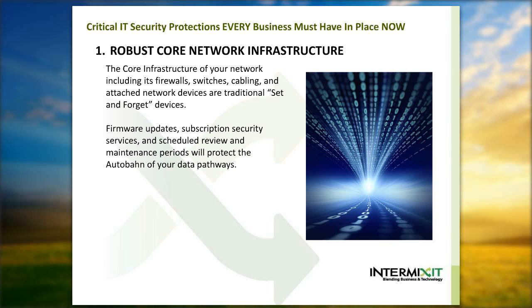Network switches. Again, that's really the pipeline. That's what's transmitting the data from computer to server, server to server, and everything in between. Cabling, yes, it's a core infrastructure.